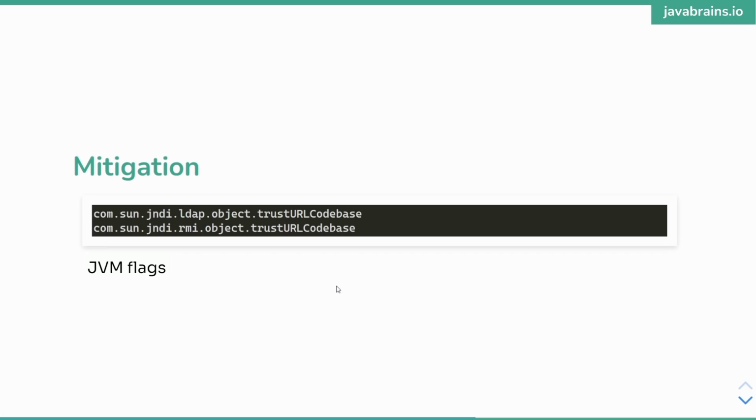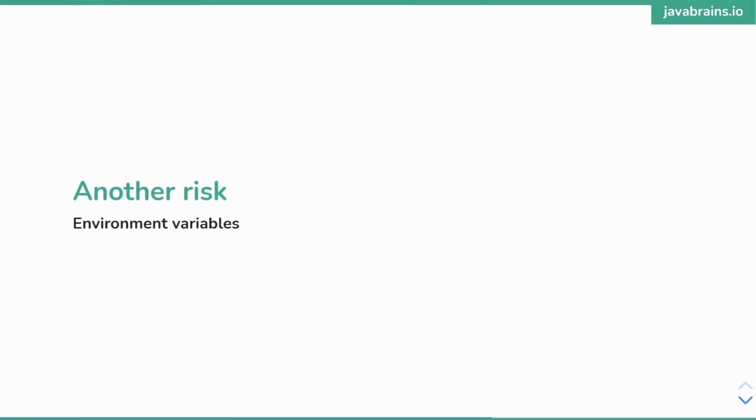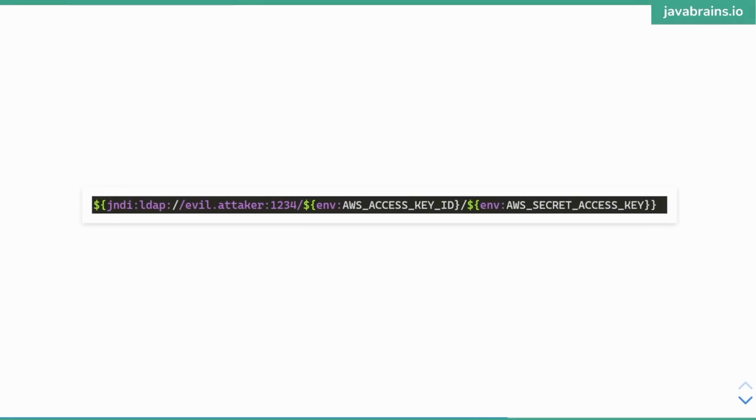The thing is though, even if you have turned this off, there is still a vulnerability. And this is with respect to environment variables. If the runtime were to actually make a call, even if it doesn't trust what it returns, even if it doesn't deserialize the object that it returns, you might still have a problem, because if the call goes out, you might be able to do something like this.